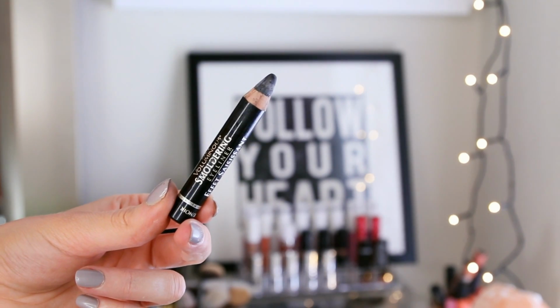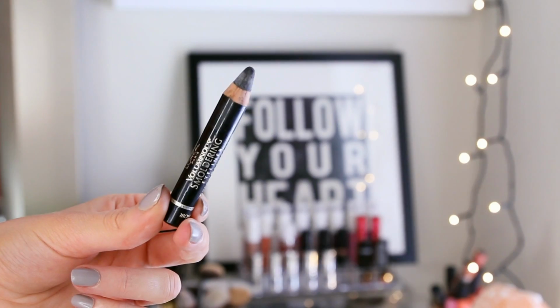And I'm definitely a drugstore eyeliner gal. All I really need to keep me happy is a good liquid liner and a good dark black pencil eyeliner for my waterline. I really love the black version of the Loreal Voluminous Smoldering eyeliner, which is like a thick jumbo kajal style eyeliner, and I love this because it's really intense and really striking, but it doesn't smear all over the place like other kajal style eyeliners tend to do.